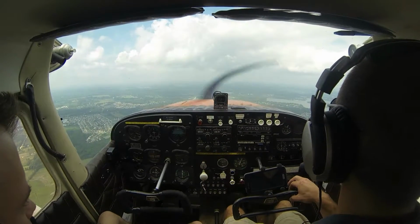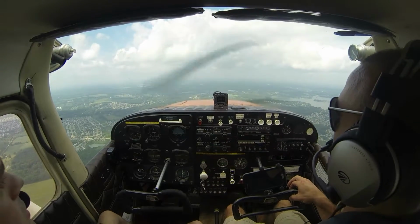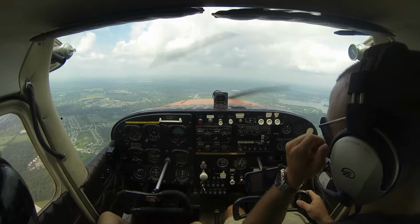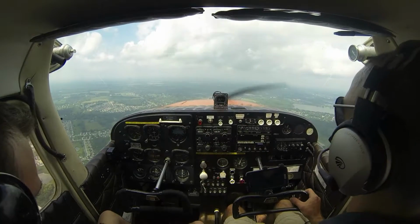Ann Arbor Tower, Skyhawk 153 Yankee, 7 miles to the east. Request transition Delta over the stadium. November 153 Yankee, Ann Arbor Tower, approved into Ann Arbor's class Delta airspace, altimeter 30.09. 30.09, 3 Yankee.